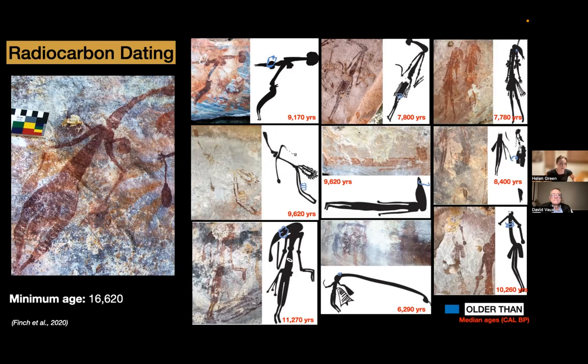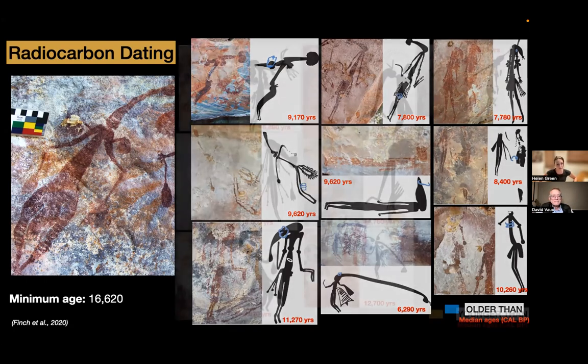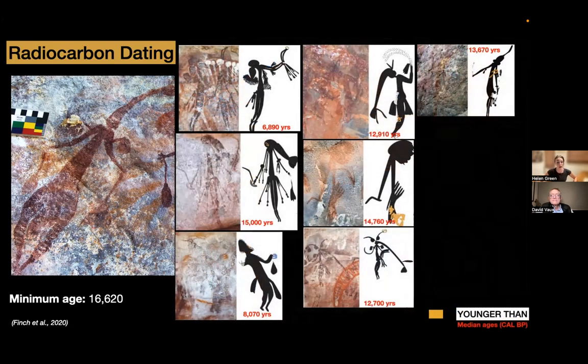However, this is actually a bit of an outlier in a much larger sample set, which was published in Science Advances in 2020. And in this study, 24 mud wasp nests were collected either over the top or underneath 21 paintings of this style. So these human figures with these decorations and headdresses. And those samples were collected from sites up to 100 kilometers apart. So here are some examples of those Guion figures and their associated nests and the associated dates. And by compiling all of that information together, Damien was able to conclude that the Guion art style was produced in a relatively narrow period. It proliferated at around 12,000 years ago.